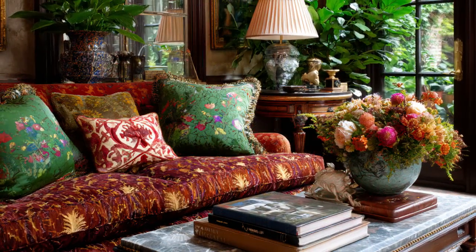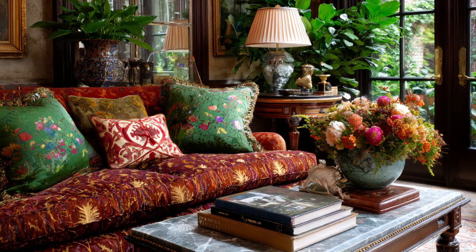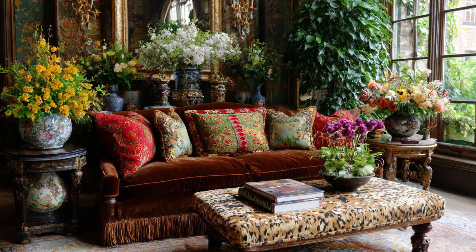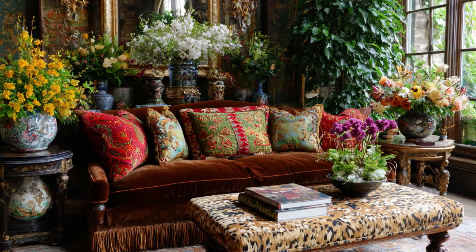She encourages using color as an emotional tool. Want comfort? Go warm and earthy. Want intrigue? Try dark and moody. Color, in Bunny's hands, is a language.